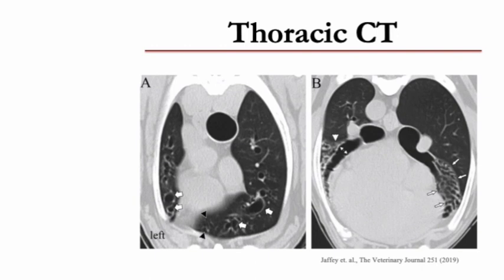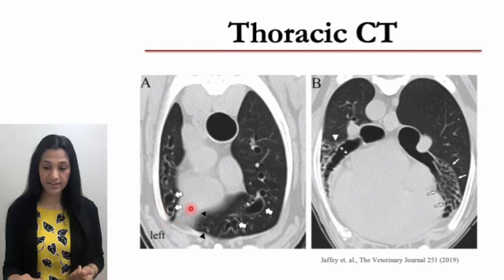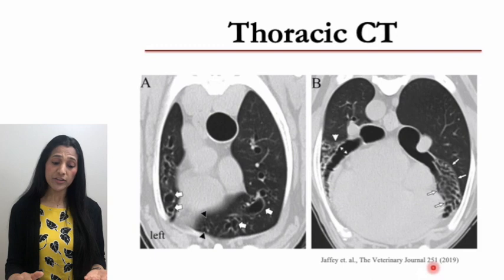In terms of CT scan or computed tomography, especially focusing on the chest, it's a highly sensitive imaging modality. Similar to chest radiographs, CT is very helpful in ruling in some of the primary respiratory diseases that may be less obvious on radiographs. For example, here is a thoracic CT from a 13-year-old soft-coated Wheaten Terrier showing marked dilatation of the medium and small airways, that is bronchiectasis, involving the left and the right cranial lung lobes here. Bronchiectasis is one such finding that's sometimes not very obvious on thoracic radiographs.